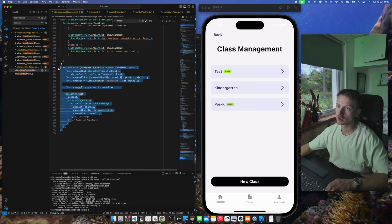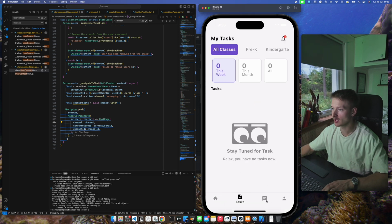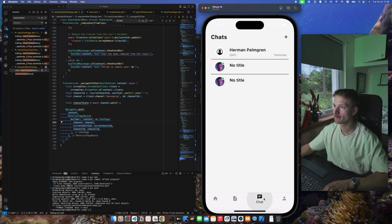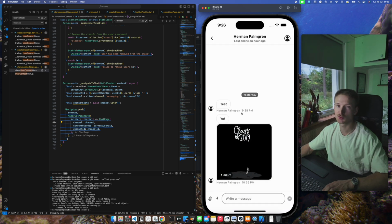Like this. So you will navigate to the chat and you will take the current user ID and you will sort them and you will create a chat between the two if it doesn't exist. And when you go to a chat, it looks like this. There is a bug that we need to fix. Not sure where that comes from, but we need to fix that. But it looks like this when you then go to the chat.